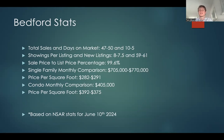But what this 99.6% means is that if a house was for sale for $1, on average, it would go for 99.6 cents. So when we're kind of below this 97, 96 range, that's when it starts turning into a bit of a buyer's market. But here obviously is not the case.